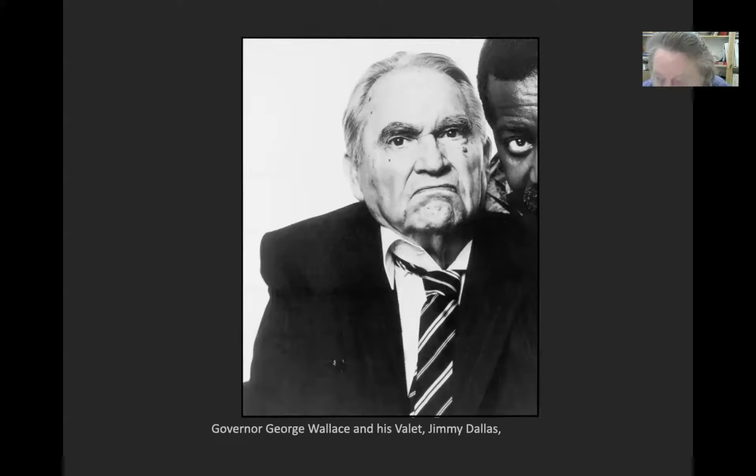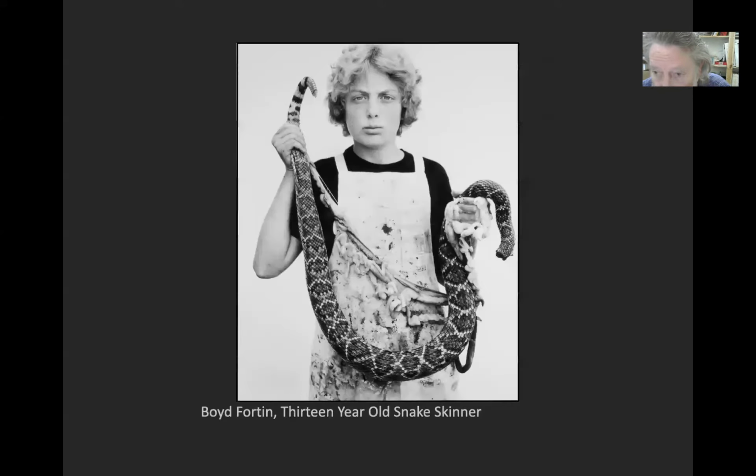Governor George Wallace and his valet. I'm going to tell a little bit of the story of George Wallace. George Wallace was an absolute racist. I think he used the expression segregation now, segregation tomorrow, segregation forever. And he ran for the presidency in 1968, and there was an attempt on his life, and he was left in a wheelchair for the rest of his life. And the black man on his left, our right, is his personal valet who takes care of him.